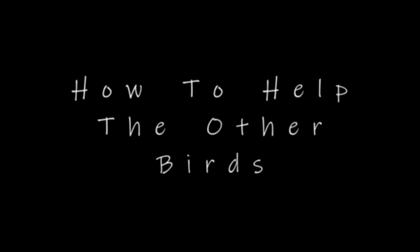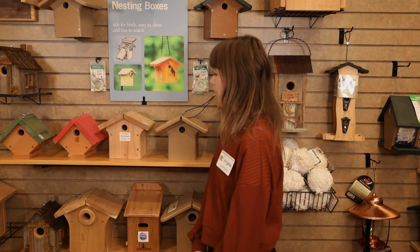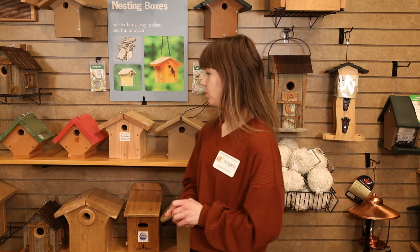Most birds actually do not use cavities to nest. So how do we help them? Well, you can offer some nesting material to help them line their nests, such as hummingbirds, goldfinches. Even the other cavity nesters will take nesting material and line their nests with what you offer them.